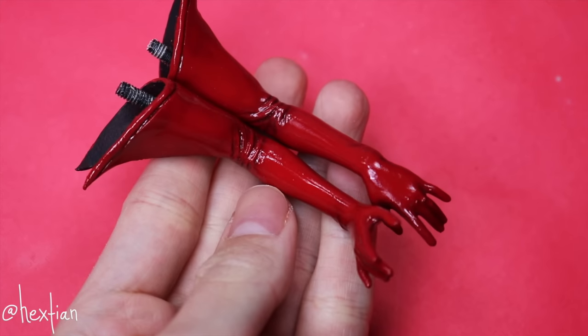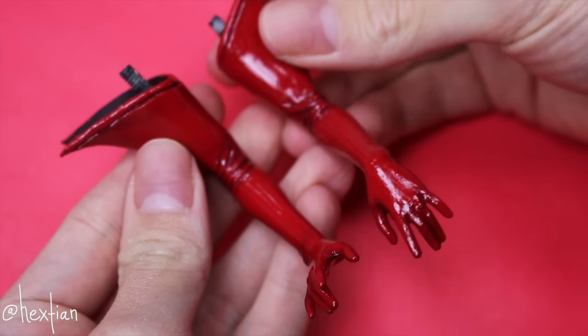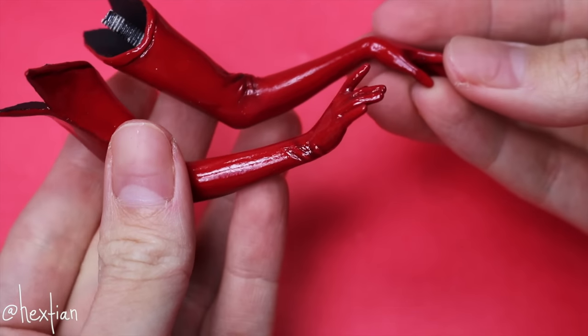I mean, I am obsessed. I need to make my own gloves like this. I mean, look at that. The wrinkles look so cool. The shading definitely enhanced the effect of it. And look how delicate this is.